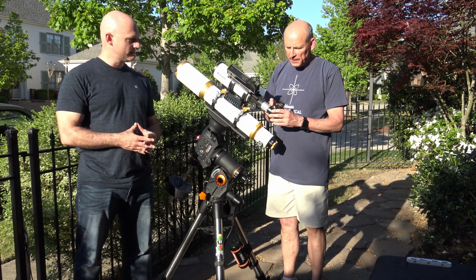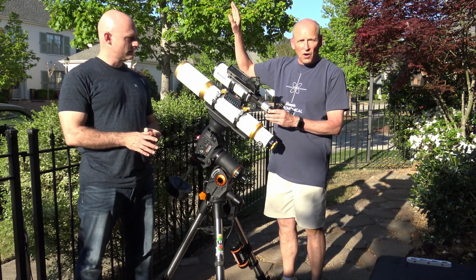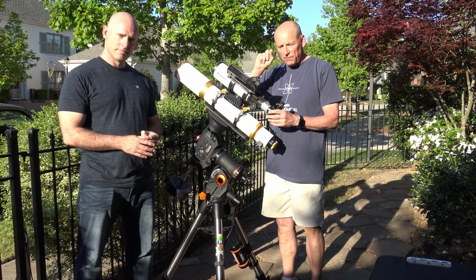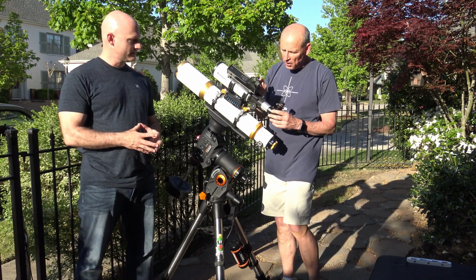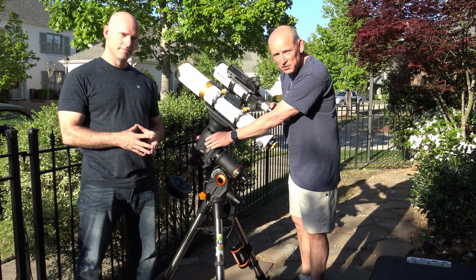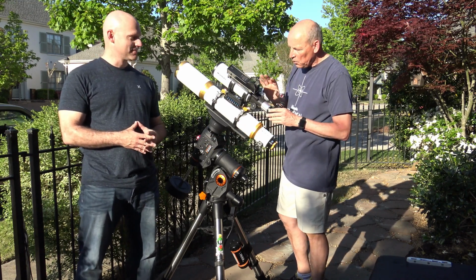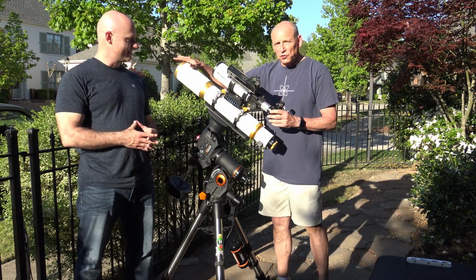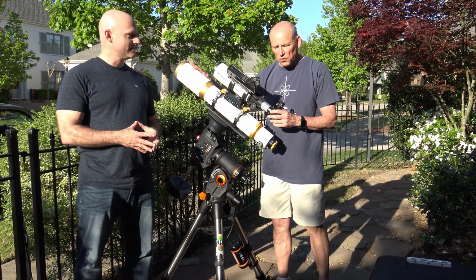What will happen is this particular camera will pick out a star within the field of view, and it will watch that star very closely. Any slight movement of that star, it's going to send a message back to the mount and tell the mount to adjust, move north, south, east, west, whatever, to keep that particular star in focus, which in turn keeps the deep sky object in focus as well.